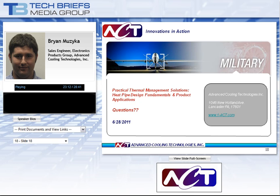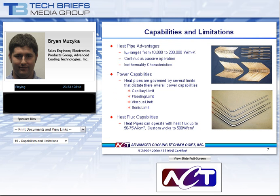What is the effective conductivity? It really varies. It's dependent. I think Brian had a slide in here that showed effective conductivity from 10,000 to 200,000 watts. And if the question is what is the term effective conductivity, that's if you're modeling this in SolidWorks or one of your finite element or CFD packages, it's a conductivity you can apply to the heat pipe to get the effective gradient across the heat pipe. Since heat pipes are two-phase heat transfer devices, it's not a very realistic design guide, but it's very helpful in modeling. So it really depends on the length of the heat pipe.